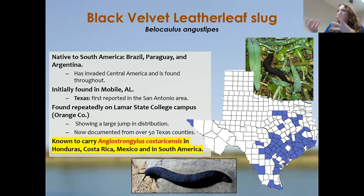And so we do not have any native slug that is black. We do not have native black slugs. So if you see this in your yard, you need to promptly remove it. And it's not really from the fact that, yes, it can harm St. Augustine grass. It's more for the reason that it's known to carry parasites. And if we involve ourselves in that life cycle, we can get infected with those parasites.